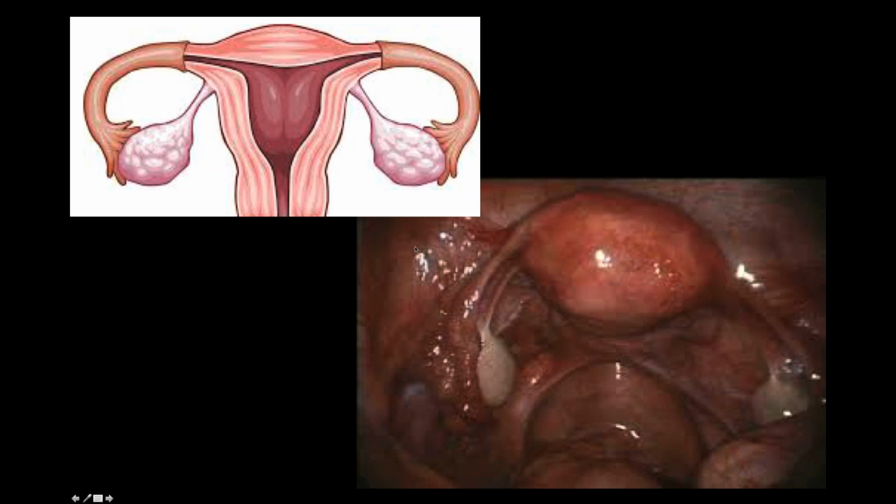This is just a picture from the operating room that shows the fallopian tube draped over the ovary, and you can see the fimbria essentially caressing the ovaries, as an attending of mine used to say.